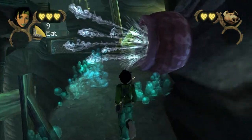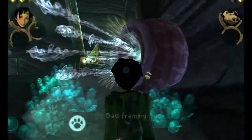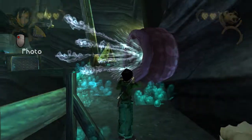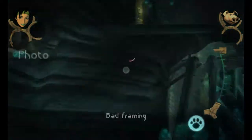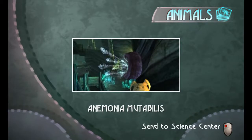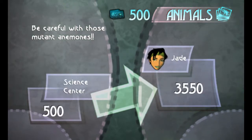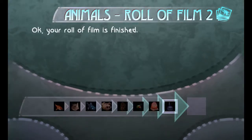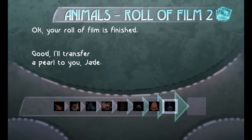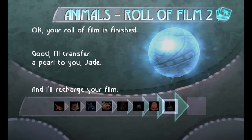Let's go this way. What the hell is this? Okay, I back up a little bit and we'll figure out the way page. Now, what is this? An ammonia mutabilis. Okay, I was gonna say for a second I thought it said mutable. Mutant anemones. Anemones, sorry. Okay, your roll of film is finished. Good. I'll transfer a pearl to you, Jade. Huzzah! And I'll recharge your film. Double huzzah!